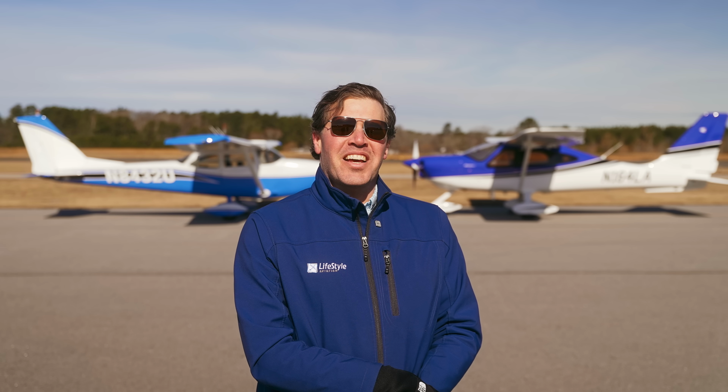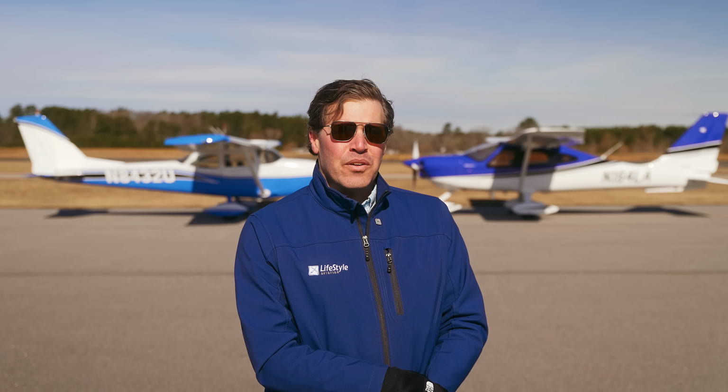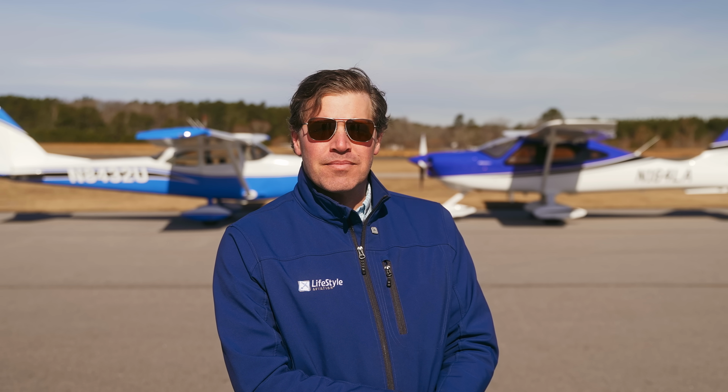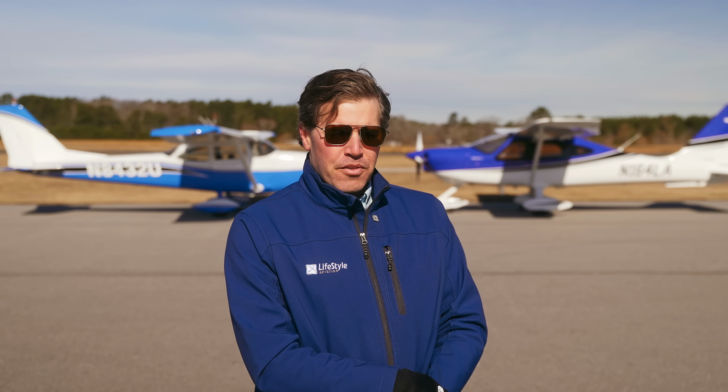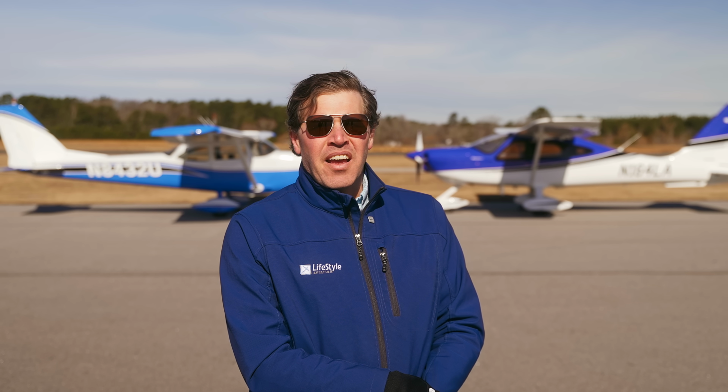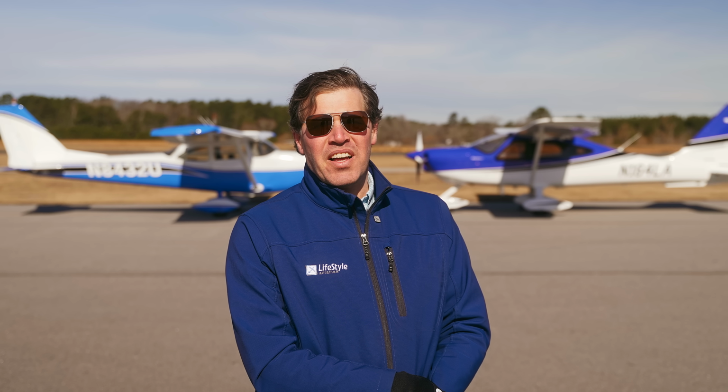Now that we know how these aircraft compare, the only question is, how much do they cost and how much do they cost to operate? We all know that especially since COVID, costs have just been going up and up and up in all of aviation, and the industry is not immune to inflation either.